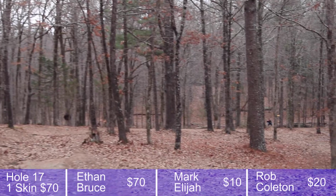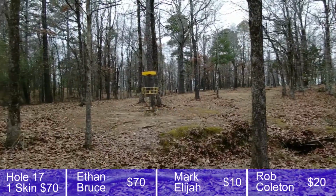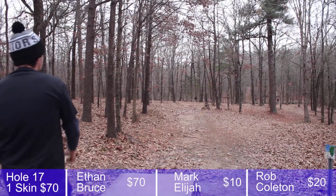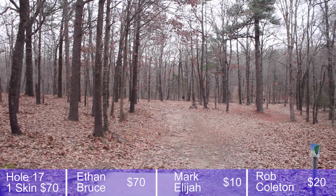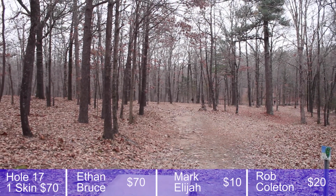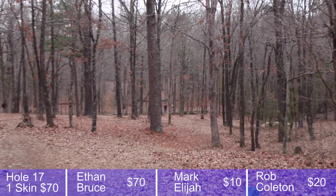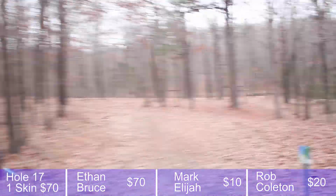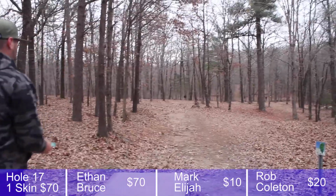And Ethan throwing that low skipping drive looks absolutely great out of his hand and pretty solid according to the catch cam view there as well. Can't complain about being 10 feet from the basket. Yep, so partner Bruce, green light. A little bit too much Anheuser out of his hand. Really hit that first initial gap on the right side, but just a little too much turn to keep drifting into that other fairway.